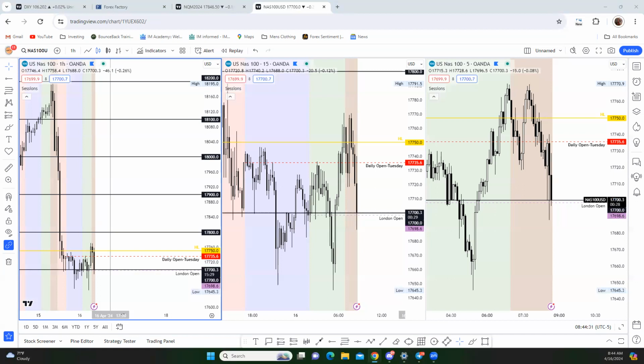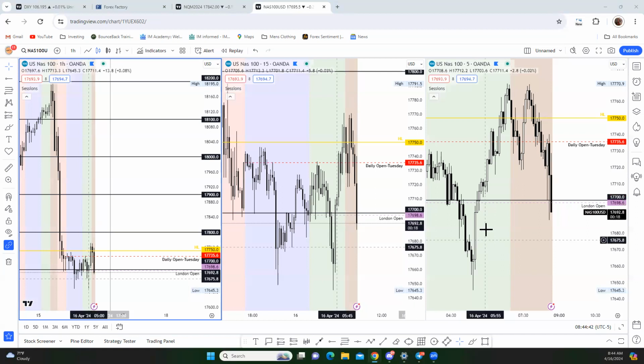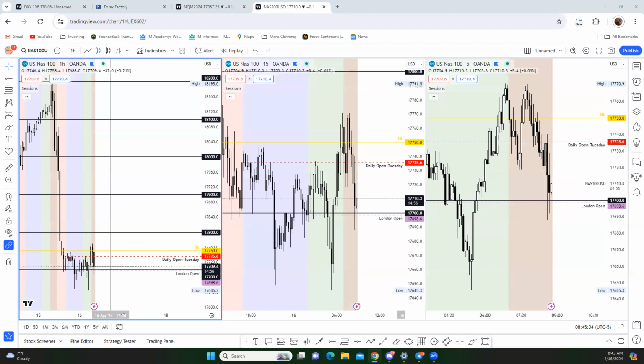But they may just want those equal lows, or they may just, like I said, want to reach into this 15-minute area, the 17,675 quarter. So they're pushing. So give me 1 second. I've got to make sure I can log in, guys. Just watching the CFD position. Make sure I'm looking at this right.